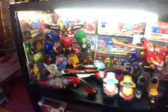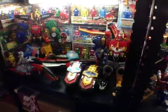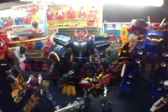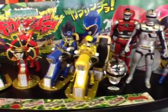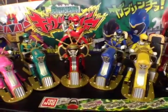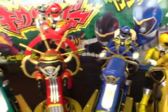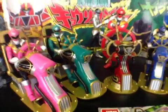All right, let's go into a different section, and this is the Super Sentai section. Here we go. This is just the display. Gokaiger, Goseiger, and Go-Busters. And on the top, we have all the Super Sentai related figures. I love this Gokai Darin set. They look so cool. Look at that. Nice layout. Well, too bad the Gokai Silver doesn't have any Darins yet.